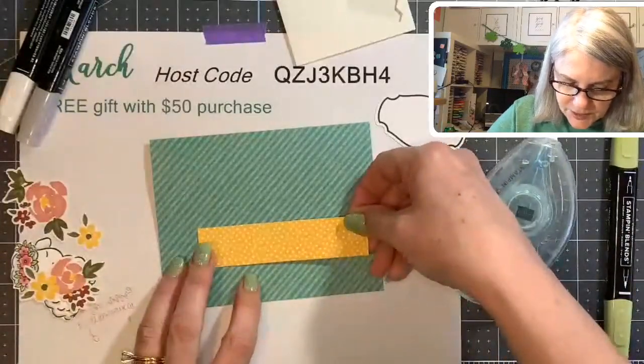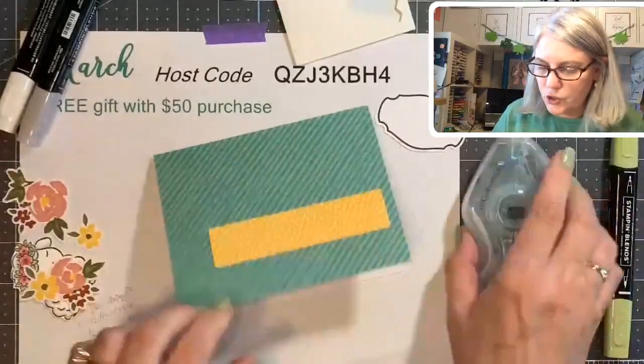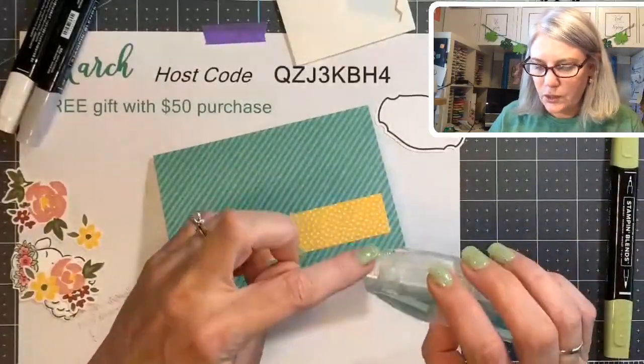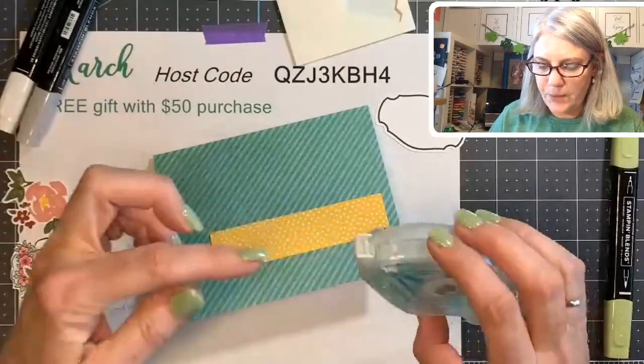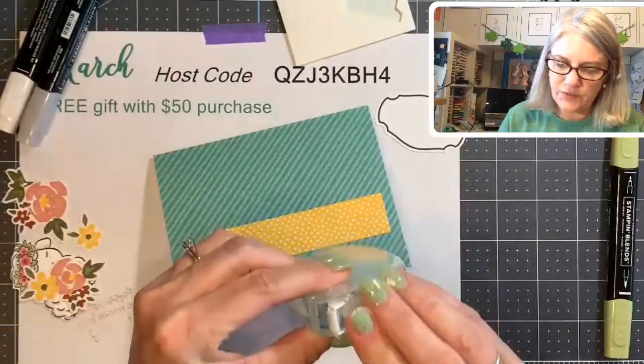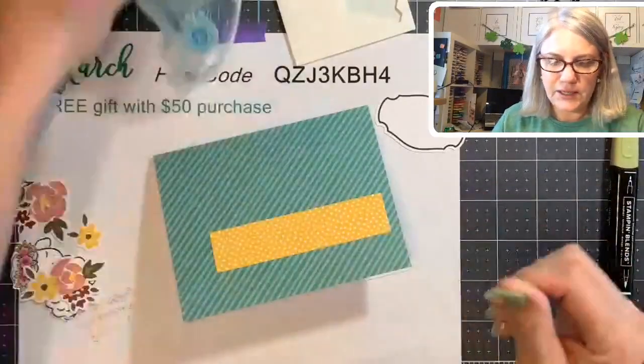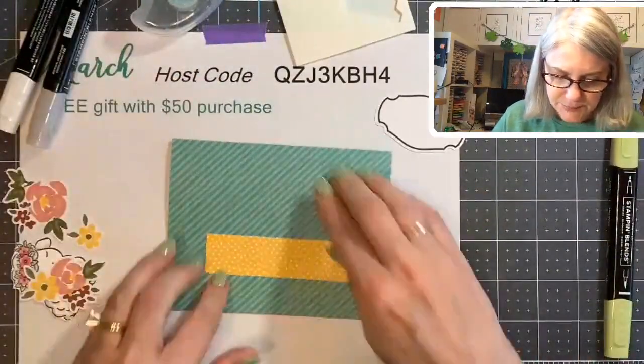This new Stampin' Seal is awesome. It's nice and strong, but it's so strong it sticks to the paper as it goes inside, and then it sticks on itself and it causes a mess. So you have to be really careful. There's all this adhesive up in here, and I need to get that out before it causes a mess.